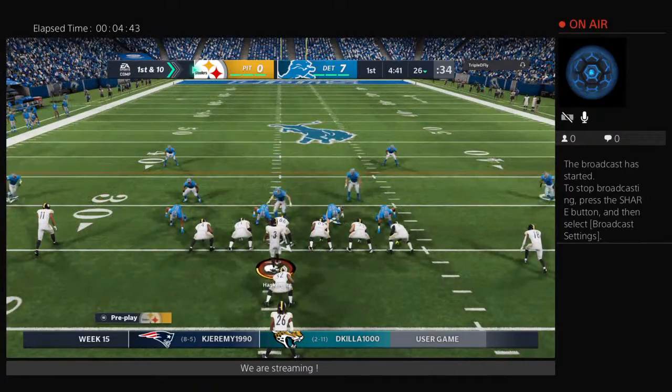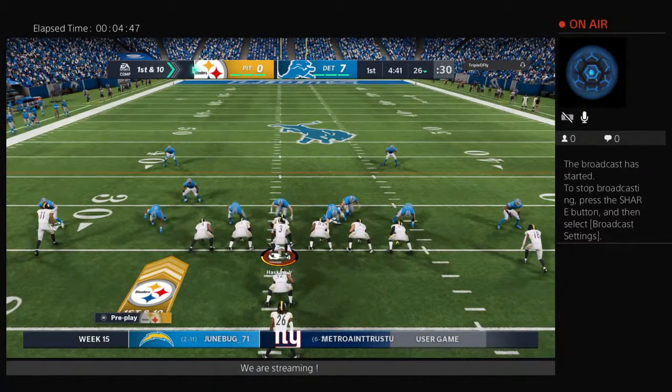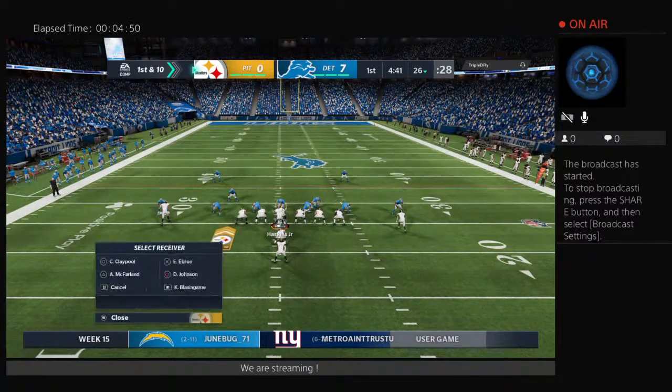The Steeler offense here about ready for their next drive. Not the start that they were hoping for. The interception on the first play of the game. It leads to 6 points the other way. How do you rebound from here?